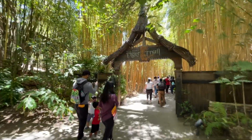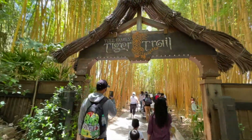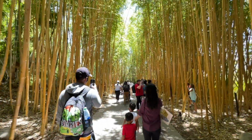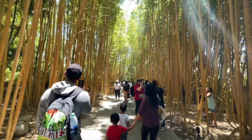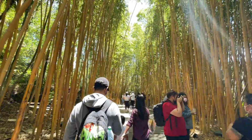We're just going to go in here and check out the tigers and probably head right back on out. James really wanted to see the tigers today, so we're coming up here to do that. Here we are heading into the Tiger Trail. I always love this entrance. This right here is picturesque to me, going into the bamboo forest. I love it so much. I love a lot of things about the San Diego Zoo Safari Park, if that's a recurring theme here today.